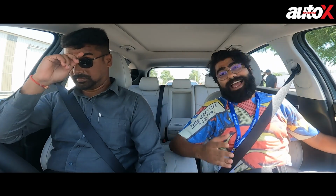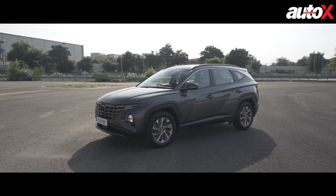We are at the ICAT facility in Manesar, and we are going to do something special here today. We are actually not driving the car for a change. I have Monish here with me. We are in the Hyundai Tucson, the new one. It's not yet launched, but it's got ADAS, that is Advanced Driver Assistance System.